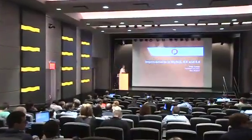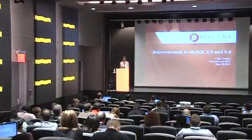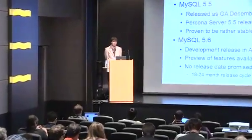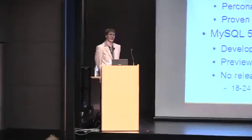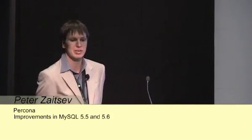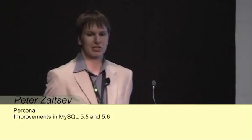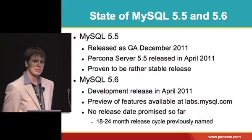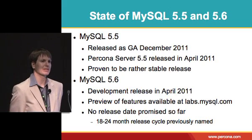So we'll talk about the improvements in MySQL 5.5 and 5.6. MySQL 5.5 is our latest and greatest GA, aka stable release, which was released about half a year ago in December. Actually, December 2010, not 11. And we also released the corresponding Percona Server as stable in April 2011.